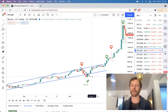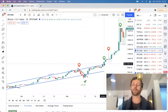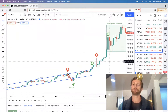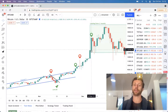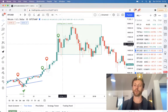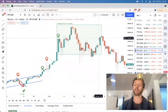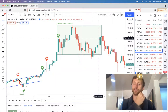The price never went that low again. We then had a break of the channel. You can see the price heading above the top blue line. Extreme volatility. This was plus and minus 21% in a day. And then heading up into a stupid big green candle. So that was 22%. And what I've done is drawn the landing zone from the stupid big green candle for 1 month. So it was the 7th of December to the 6th of January, which incorporates the peak, correction, and a bounce. You can see the similarities very, very clearly between those two cycles.